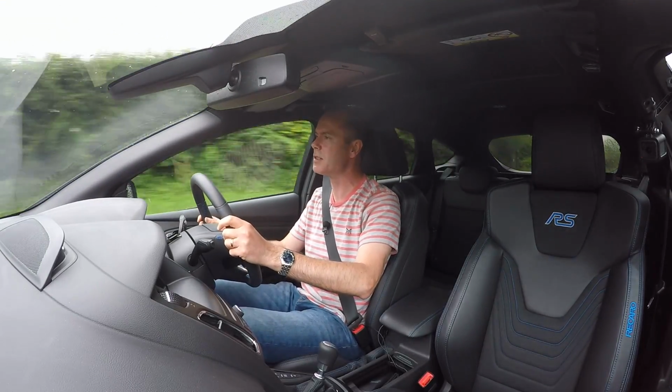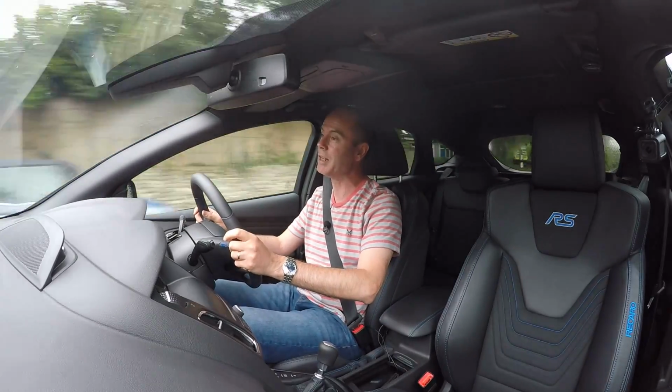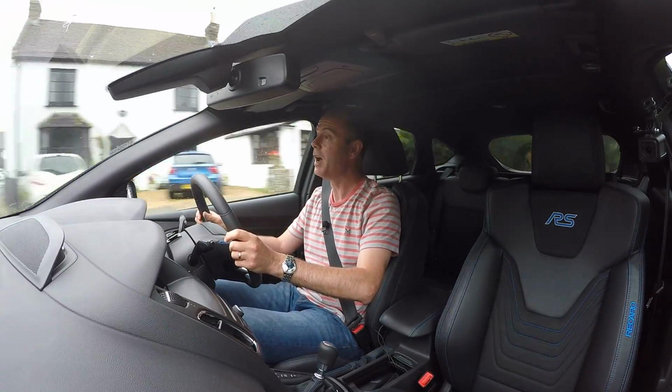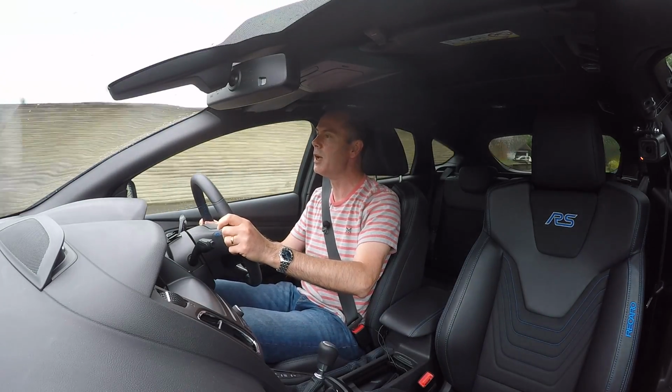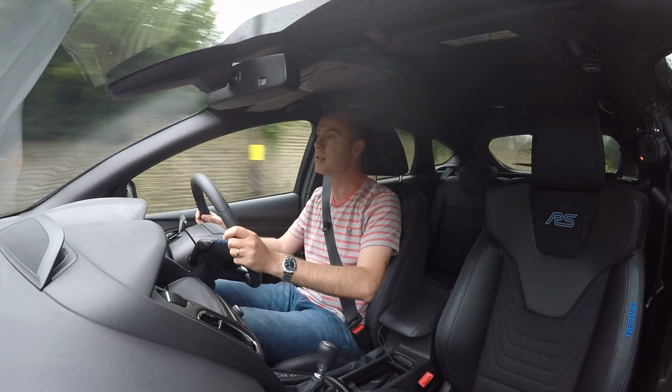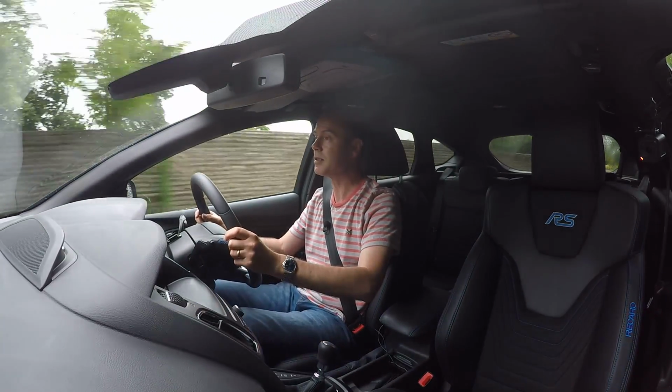That is what gives the RS its playful nature, and that is what makes it a very, very fun thing to drive. And that gives you the ability to do things that you can't do in a single one of the other cars that I shortlisted. None of them can do what this thing does.